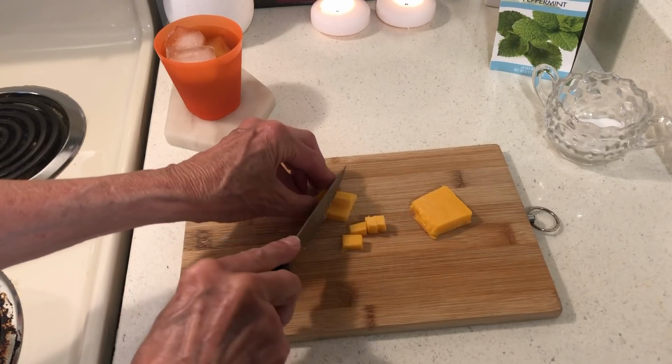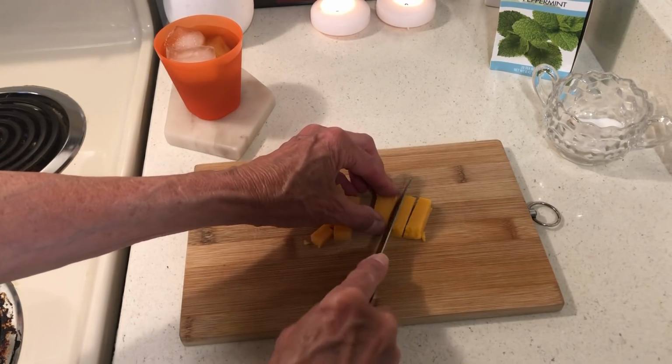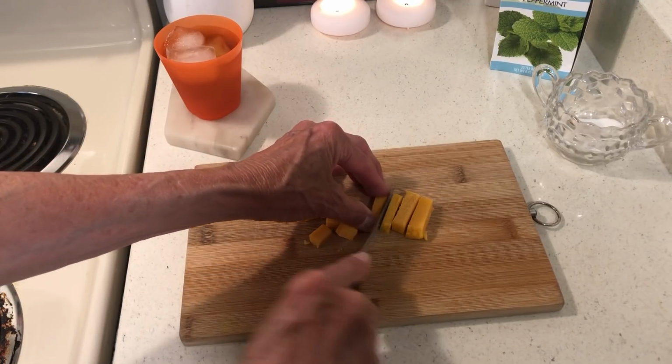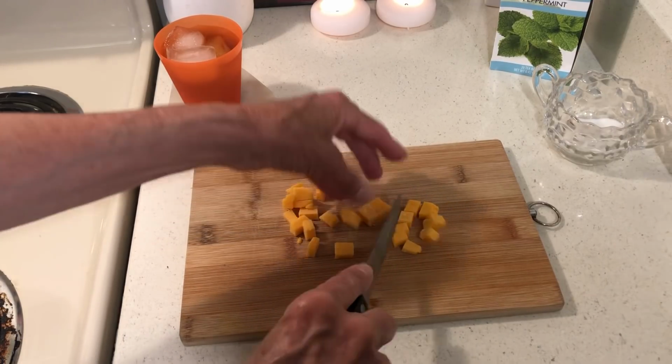So I'm definitely, you know, the cheese is good because you could make a bean and cheese burrito. You could make a quesadilla. You could make a grilled cheese sandwich. You could put some cheese on your salad. You could make a cheeseburger. You could make a jalapeno cheeseburger.